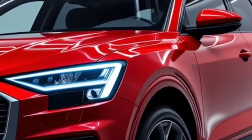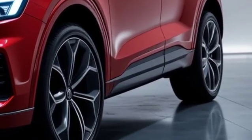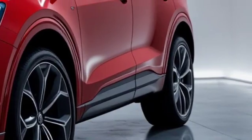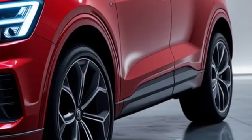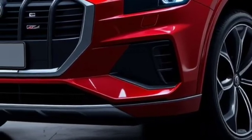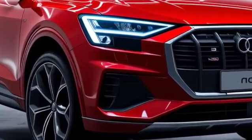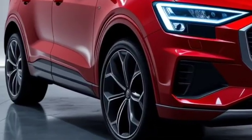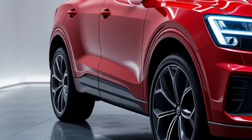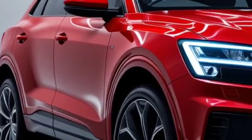Range? Up to 325 miles on the latest 82 kilowatt-hour battery pack, thanks to software optimizations and reduced rolling resistance from new low-drag 21-inch wheels. And when you do need to charge, Audi's 175 kilowatt DC fast charging capability gets you from 10% to 80% in just 28 minutes. That's coffee and a snack territory, not wait for an hour territory.